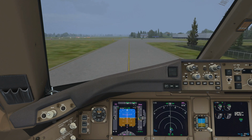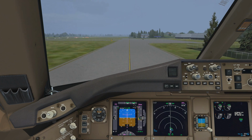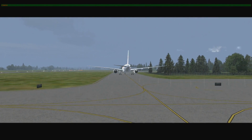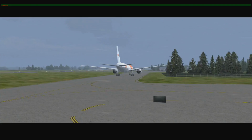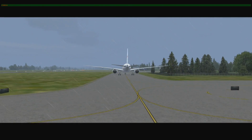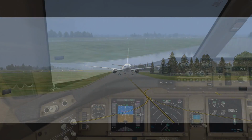Sure how long this runway is, although we're pretty light. We're a little over on our cargo weight, but we don't have much fuel. Oh, that's fantastic. Did we hit a tree? Unreal. It'll reset. Be back in a second.